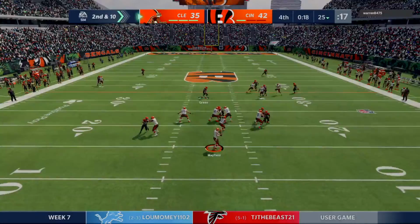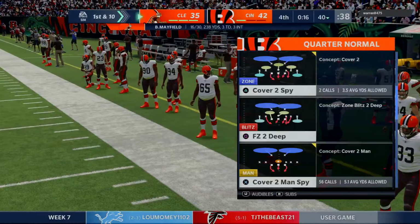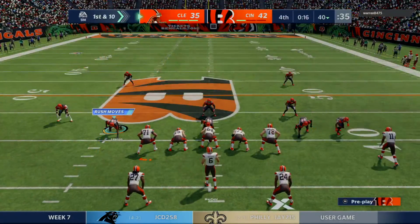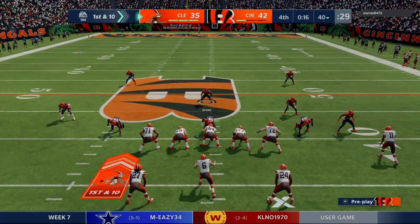They'll look to throw. They'll tussle for it, and this is going to be caught. And he'll be out of bounds right at the 40. 15 yards on the play, 1st down. And the Browns 1st down.